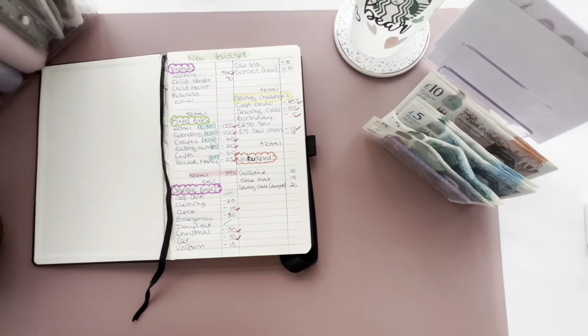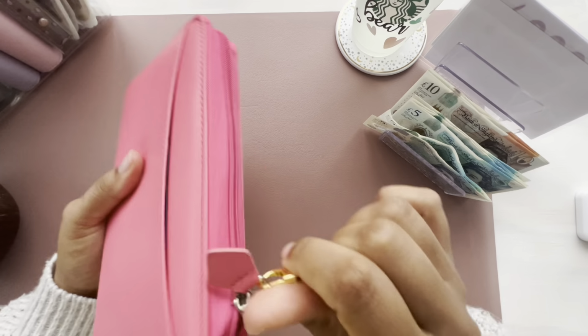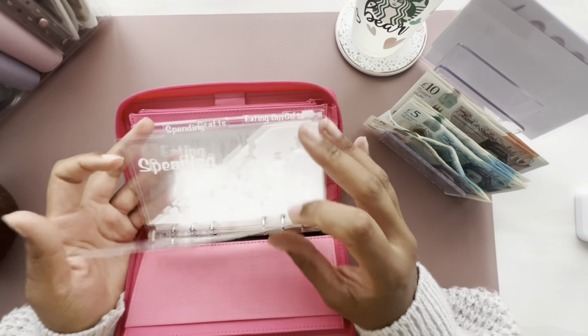So let's have a look what I've got left in my purse. Right, which won't be much because I did go out a few times this month. So I don't have any actual notes.